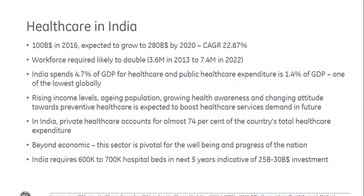There are a few factors going to impact the healthcare sector positively. One is rising income levels, especially in the middle class. Aging population, as life expectancy in India has been growing for a long time now. Improved healthcare awareness, and also the change in attitude towards preventive healthcare. And these factors are going to boost this industry in the upcoming years.